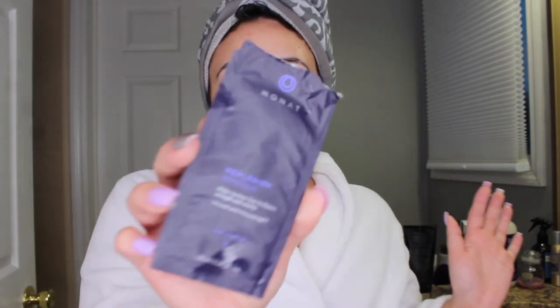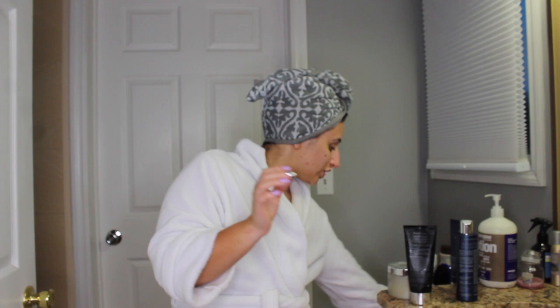And the hair mask that I actually use in the shower is the Replenish mask. I don't have this one in full size, so I just use the samples that I have from when I used to sell, and it gives me the perfect amount. So it's actually kind of convenient, because when I'm done with it, I can just toss it in the trash can. So I use that, and that's everything that I use in the shower.